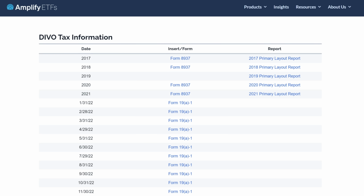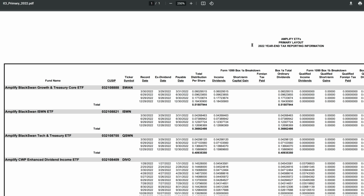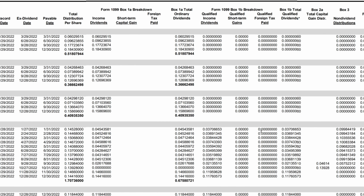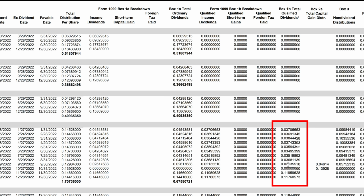DIVO also provides very explicit tax information with respect to their distributions. This is their 2022 year-end tax reporting information. If we go down to DIVO, we can see that total distributions were just over $1.70 per share. And you'll notice over here in box 1B that the majority of their dividends are qualified dividends.